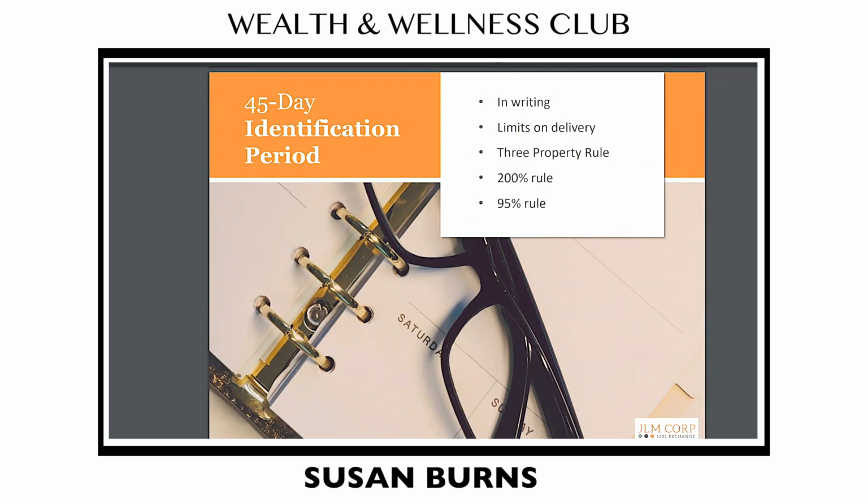So let's talk a little bit about the 45-day identification period. Your identified properties must be submitted in writing. There's actually a form that is provided that you would fill out. There are limits on the delivery. There has to be a date and time stamp. So you can either fax those in or send those in via email. And then there are 3 rules in identifying property. The first and most popular rule is our 3-property rule. You may list up to 3 properties regardless of value. You only have to purchase one of the properties listed.